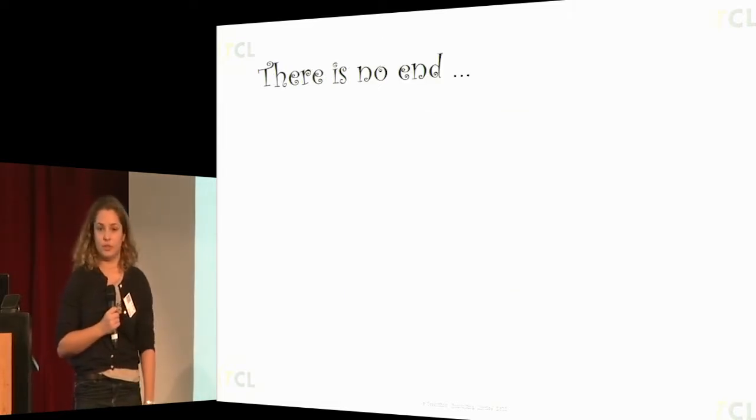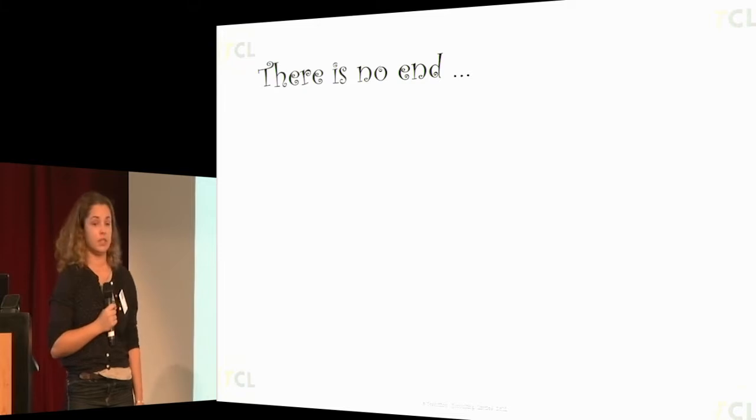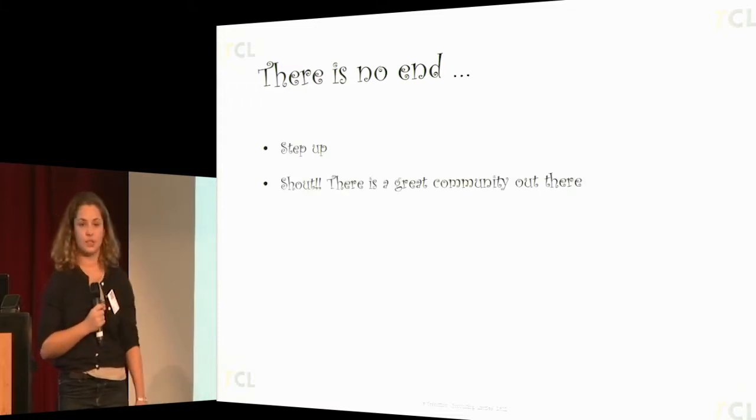And there is no real end to a story, because it's a continuous movement. But if you're finding yourself in a team that is not the way that you think or you hope it should be, step up. There is always something you can do. And if you're finding yourself alone, shout. There is a great community out there.